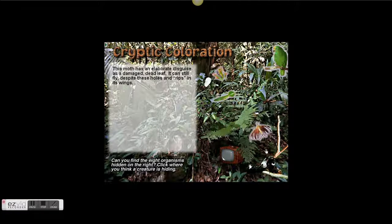This moth has an elaborate disguise as a damaged dead leaf. It can still fly despite the holes and rips in its wings. Finally, this caterpillar looks like bird droppings. This camouflage allows the insect to sit in many shapes and positions but not be noticed by predators.